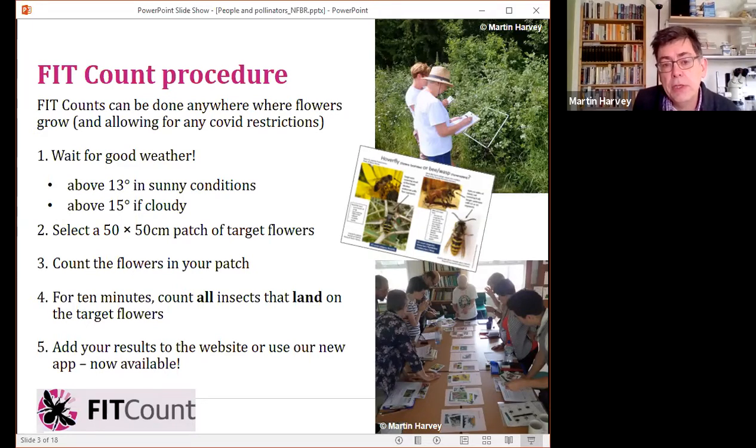We don't ask people to identify insects to species level for this survey. It is focusing more on the numbers of individual insects, but we do ask you to identify them down to insect group level, and there is guidance both on the website and within the app as to how you can distinguish the insect groups. A lot of them are quite straightforward to distinguish, but there are some quite tricky ones, such as some of the smaller bees and wasps, that do take a bit of practice to get really comfortable with.